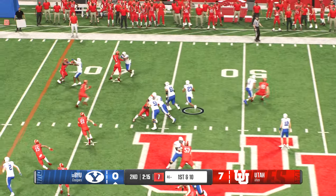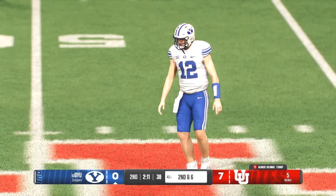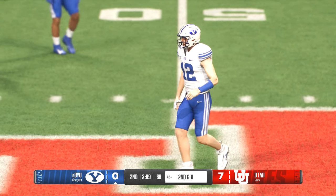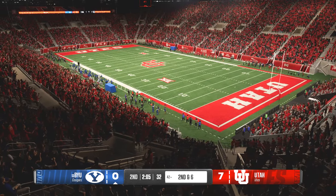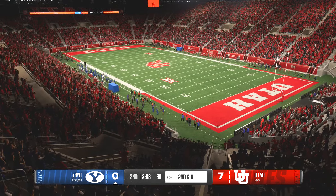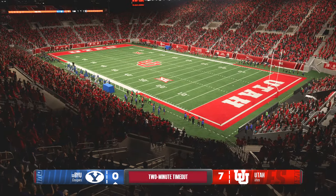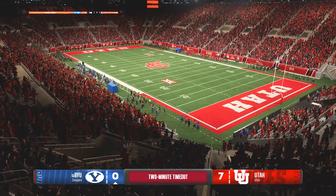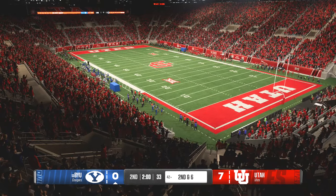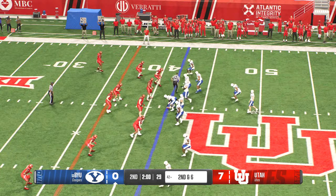Out of the shotgun, he'll hand it off. And that's a solid gain before the defense is able to bring him down. Hat on a hat up front. Good job opening up the holes. Anytime you can get positive yards on first down, that's a win. Getting set. Here's second down.